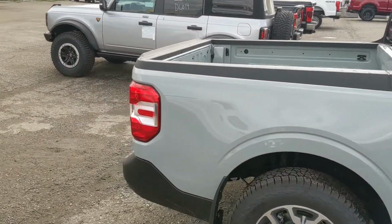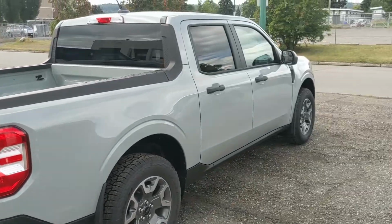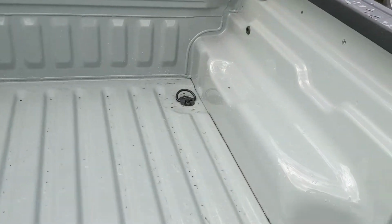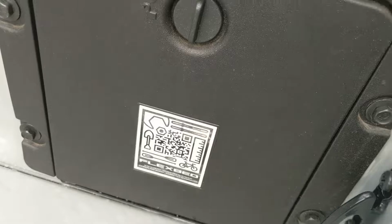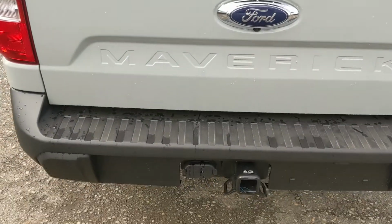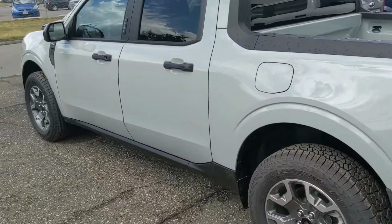However, this model is all-wheel drive capable with a 2-liter EcoBoost engine, providing you with excellent power and fuel efficiency. And looking into the bed, which is highly modular, you'll see these QR codes here, which can be scanned to give you some ideas of what you can do with the space provided. And this vehicle does also have the 4K tow package, giving you some greater capability. But let's take a look inside.